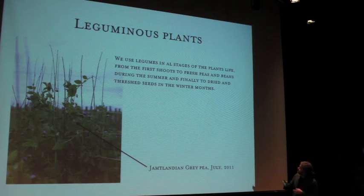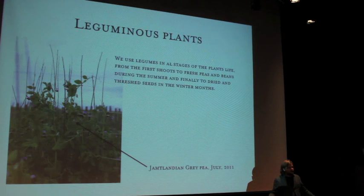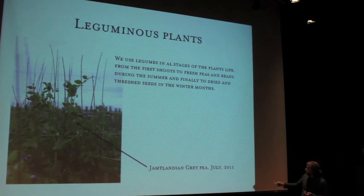Leguminous plants. We use them in all stages of the plant's life, from like tiny little shoots in the spring through fresh peas and beans in the summer, and then we harvest and dry the seeds in the autumn.